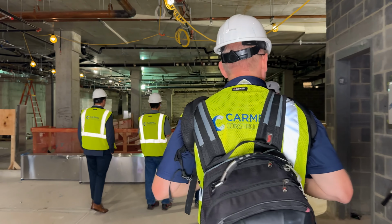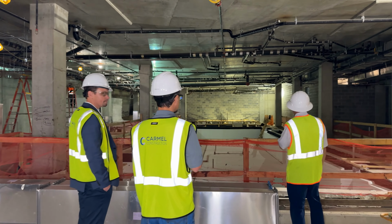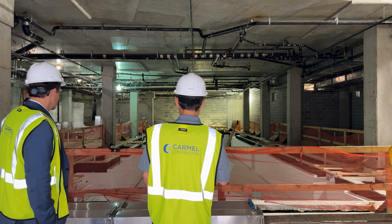This looks like a pool. This is the pool. Is that a pool? Yeah, that's a pool. Indoor pool? Is this going to be open or? Yes.